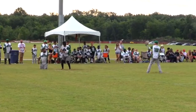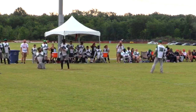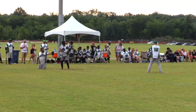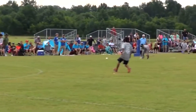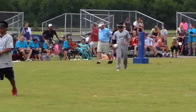Will's up, and he's had 2 balls up the middle so far. See, his first swing is a little different than the rest of his swings. His first swing, he leans forward towards Kevin, and I think they get it dialed in now. He's getting set up. See that second grounder to Eric.